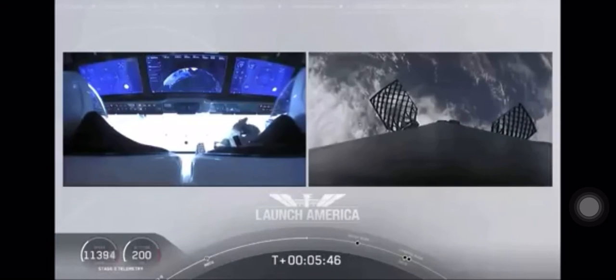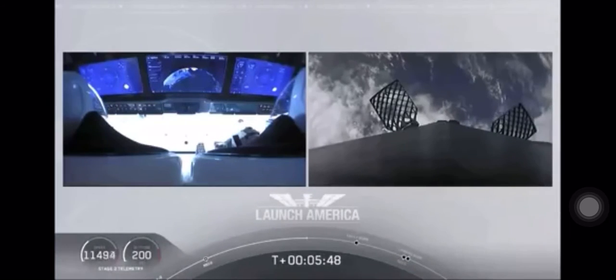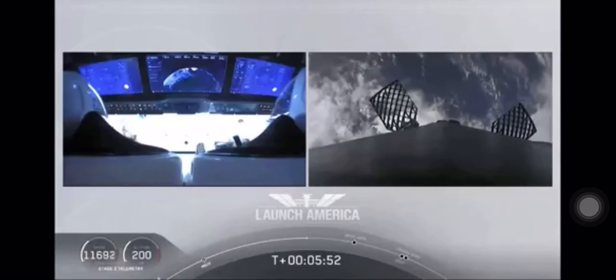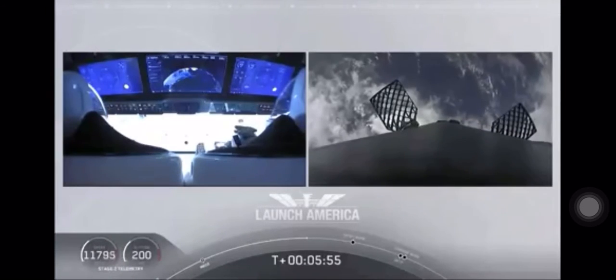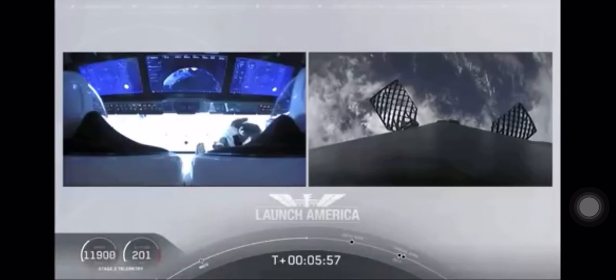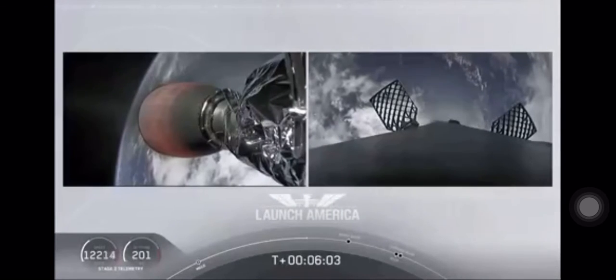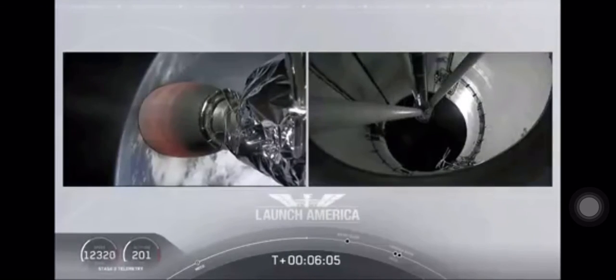And then after the entry burn will be the landing burn, which is just a single engine. Dragon, SpaceX, nominal trajectory. And you heard the call out: nominal trajectory, chill for entry burn. They are still on a nominal trajectory on Dragon, still on second stage, and that's that MVAC engine on second stage on your left screen.